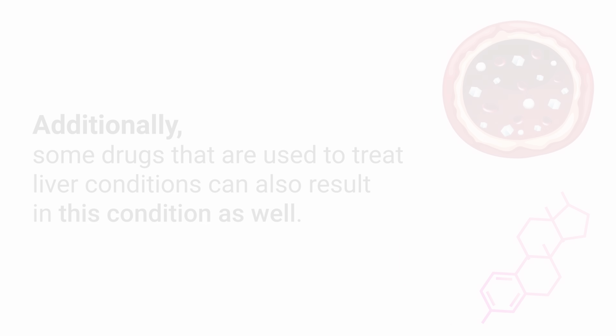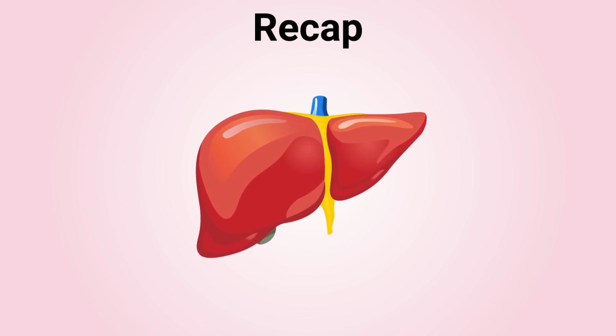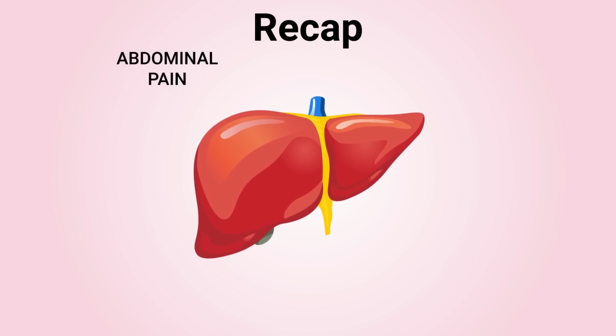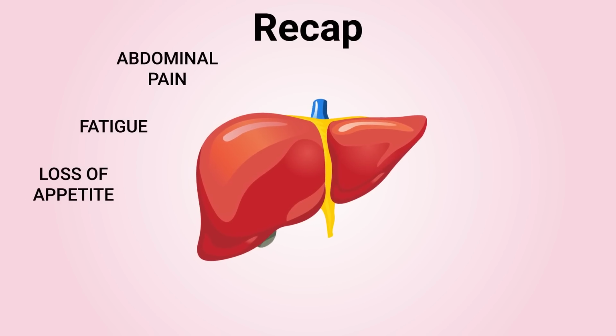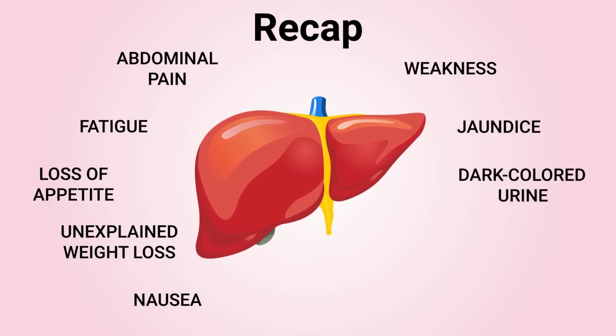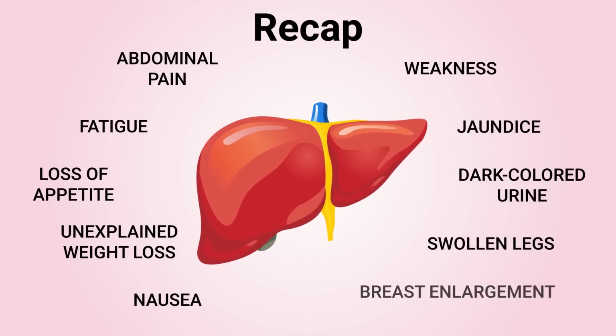So just to give a quick recap, the top 10 signs and symptoms of fatty liver to be aware of include abdominal pain, fatigue, loss of appetite, unexplained weight loss, nausea, weakness, jaundice, dark-colored urine, swollen legs, and breast enlargement in men.